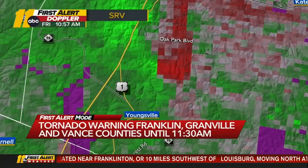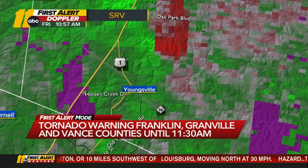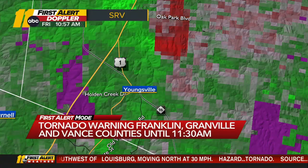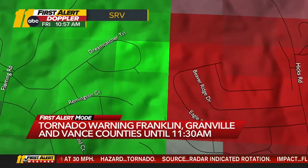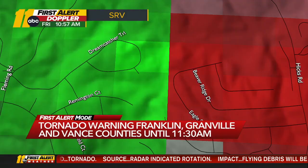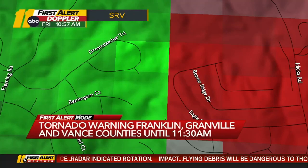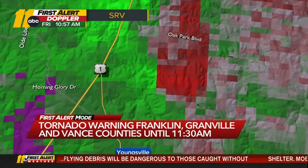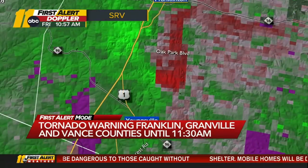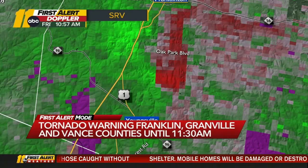Even a little bit faster than that again, considering the distance, just in about 5 minutes. So there's the last one, and we're seeing that couplet now north of Youngsville. So in the community where Beaver Ridge Drive is, and Dreamcatcher Triangle and Remington Court, this is a community. So if you live in these areas, we do have that rotation over you as we speak.